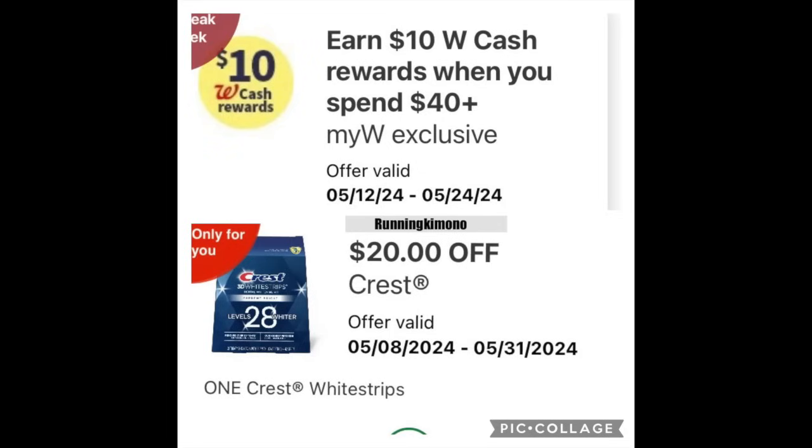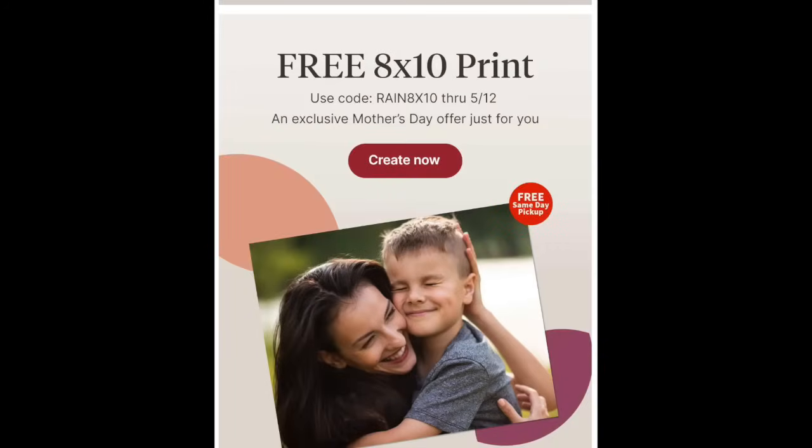And then also some very high value digital coupons showed up midweek. You might want to go through your Only For Yous and load them. I got a $20 off of some Crest white strips. How lovely is that?